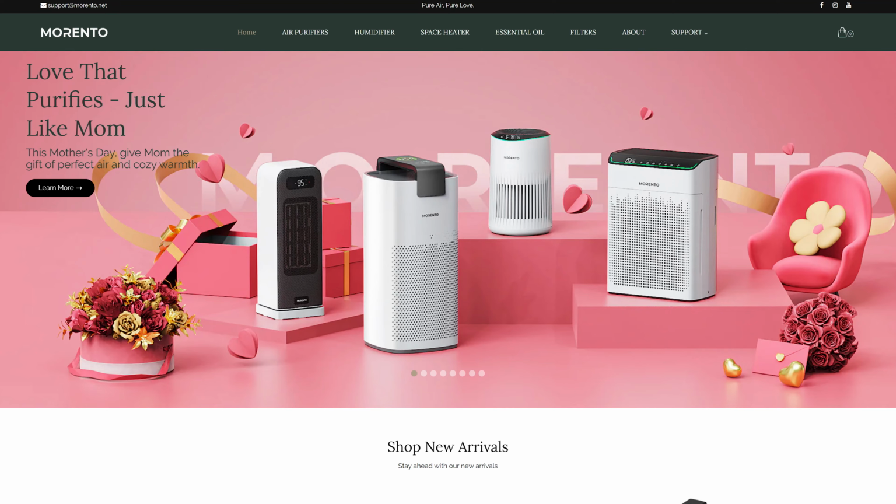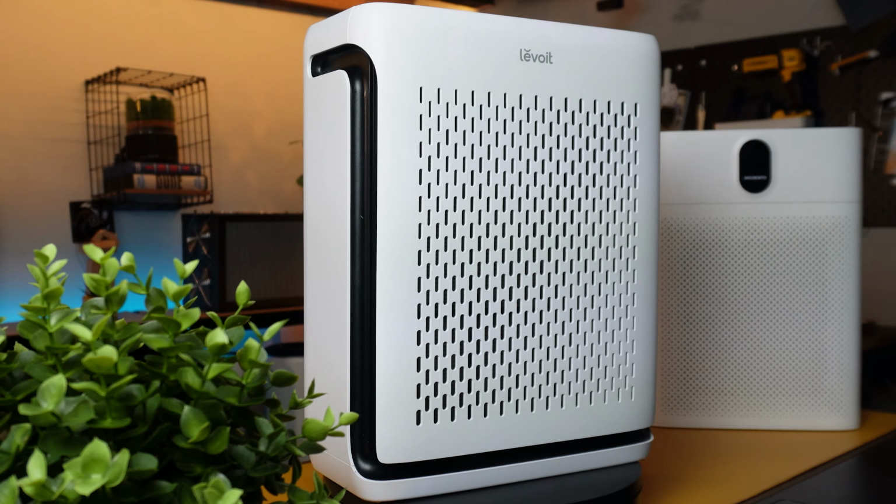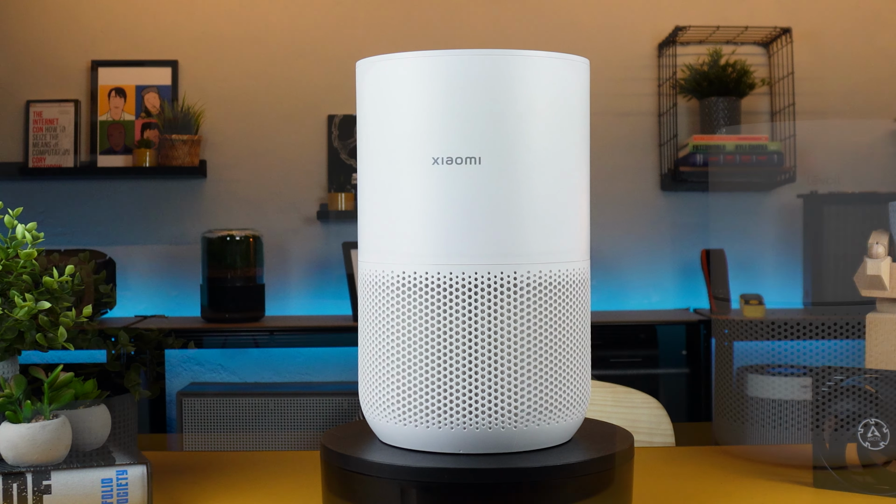Our rating algorithm ranks the HY4866 lower due to its higher energy costs, louder running, and a lack of transparency around the brand after struggling to find company information on their website, and the presence of multiple Morento sites that look official but still lack business details. In our ranking for the entry-level air purifiers, the HY4866 is beaten by the Levoit Vital 100S, the Xiaomi Compact 4, and the Levoit Core 300S.